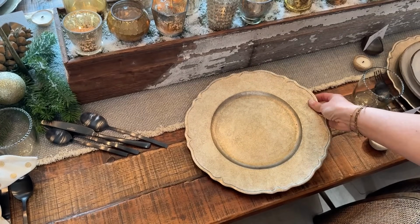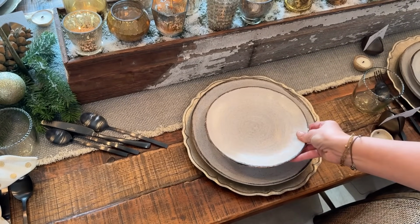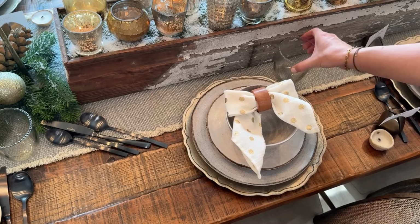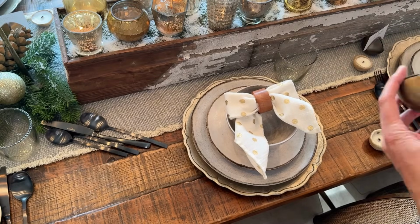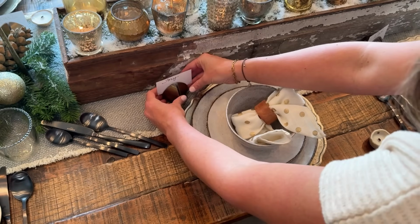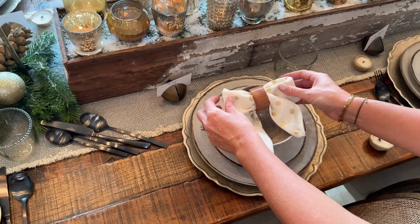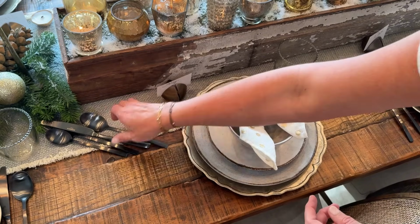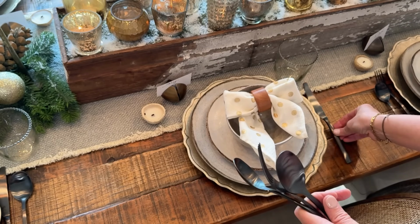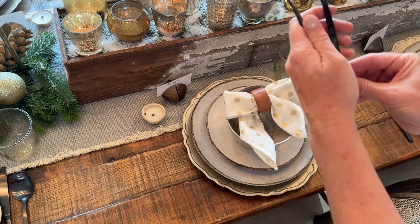I first put the charger, then the large plate, the salad plate, and the bowl, and the napkin bow with the glass, and my little Jingle Bell place card. Everyone gets their own little candlelight because I feel like there just isn't enough candlelight. And then we put the knife with the soup spoon on the right side, and the fork and the small spoon on the left side. I think that's correct. You guys know I don't follow the rules.